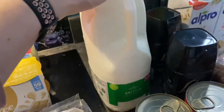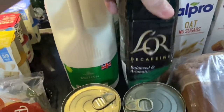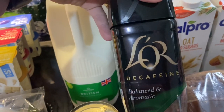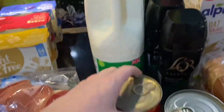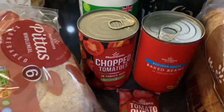Got a couple of lots of semi-skimmed milk. A couple of packs of the Lavazza decaffeinated coffee. This is on offer, I think it was £3 instead of £5 a jar. So I picked a couple of jars up. My husband has that. Just picked up a can of chopped tomatoes, can of baked beans, and some tomato puree.